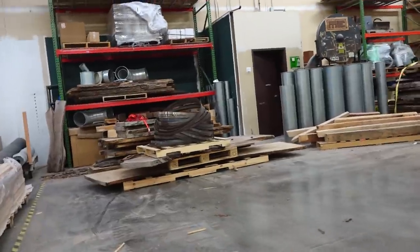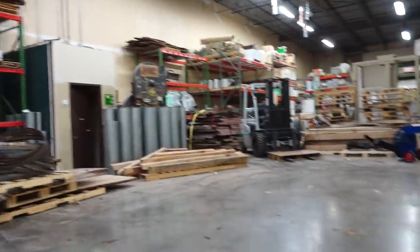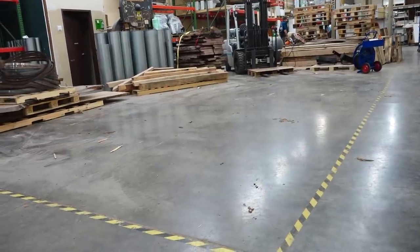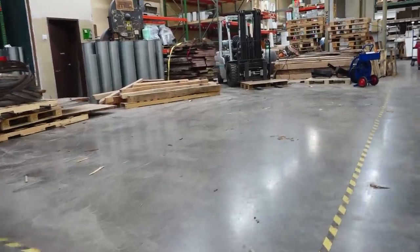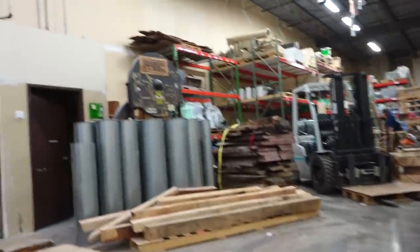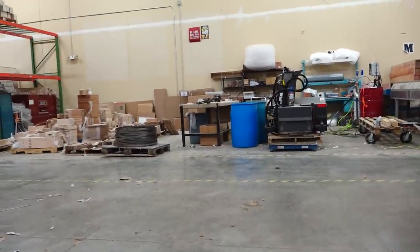So, decent progress, still quite a bit more to do, but that's going away soon. That gives me all this room back again to bring in more material, sort it, and ship it out. A lot more space once again. I still got a lot more organizing to do all over the place, but at least I got this space back for now.